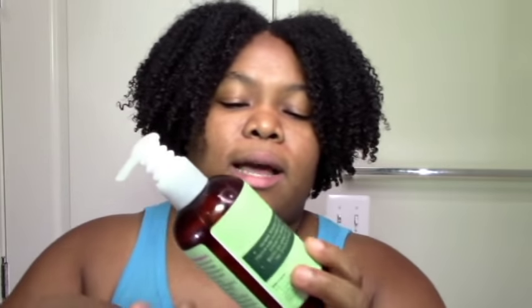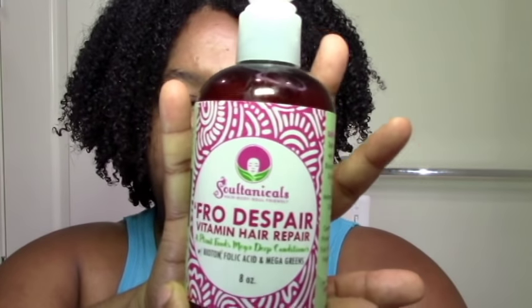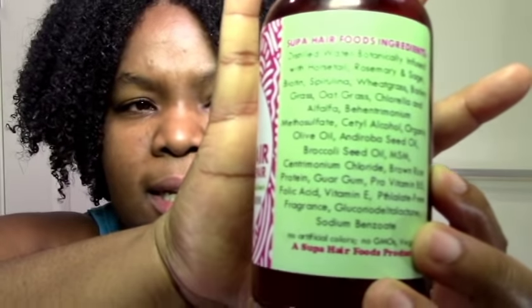So next we get into Soultanicals, which I also have a fair amount of products from that I tried this summer. I tried a lot of deep conditioners and conditioners, but I also tried a few other leave-ins and stuff. So let's get into it. I tried the Soultanicals Frodispair Vitamin Hair Repair. Again, this is fairly new and people were raving about it on Instagram. I don't even think I saw any negative reviews. These are the ingredients.